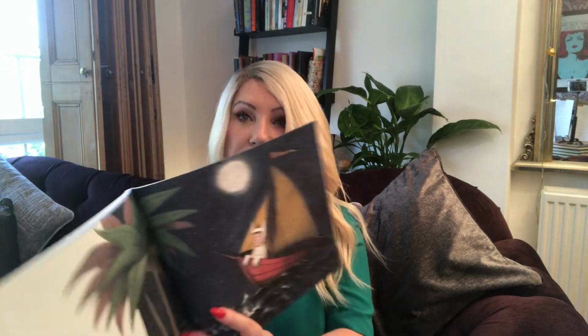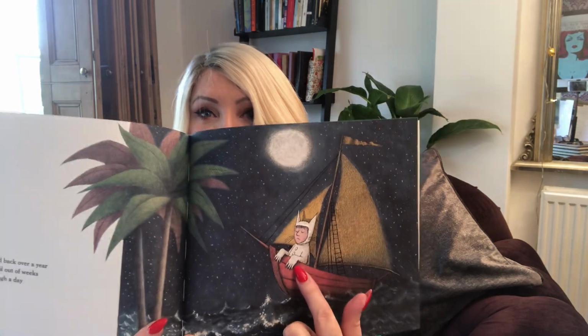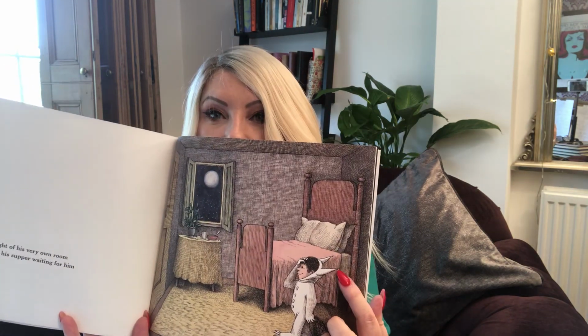And he sailed back over a year and in and out of weeks and through a day. What do you think Max is feeling? What's in the sky? And into the night of his very own room, where he found his supper waiting for him. And it was still hot. The end.